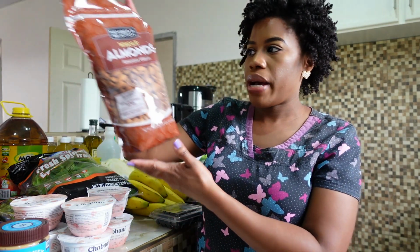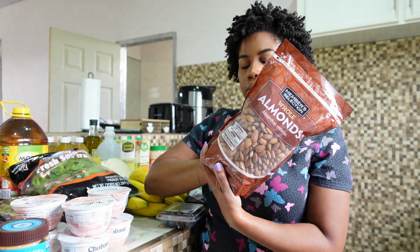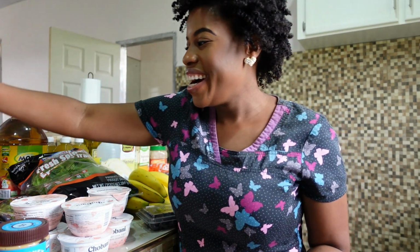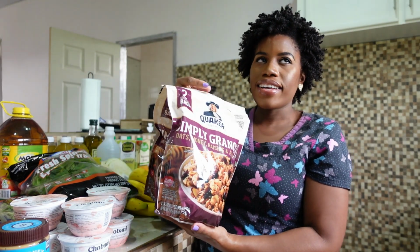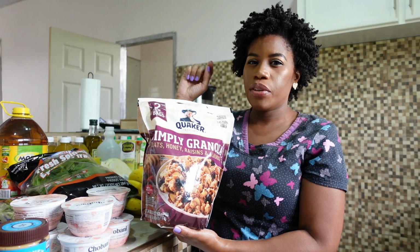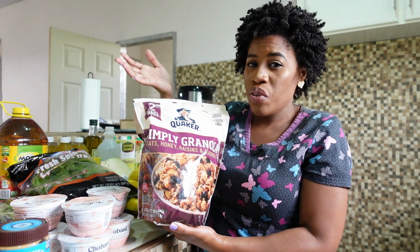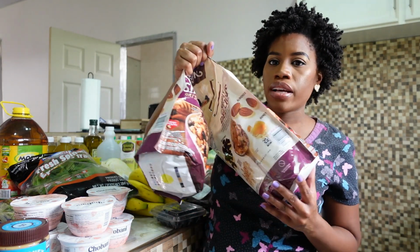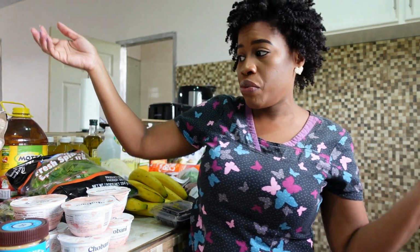And then my almonds. My brain. Almonds. My granola. The last time I did a grocery haul, I showed you all this. Usually I would get the granola that is blue, but they still don't have it. I don't know if it's maybe discontinued or maybe they just haven't bought any for a while. But I had 2 of these together and I think it's a really good price, and when I bought it the last time I really did like it.